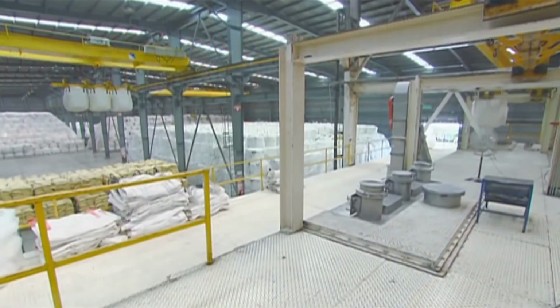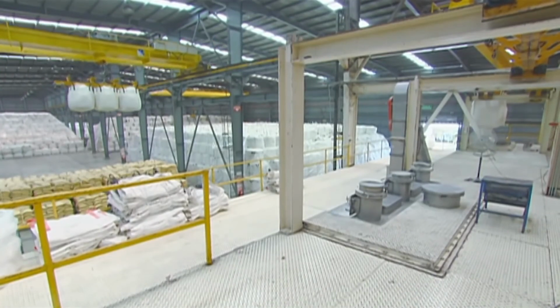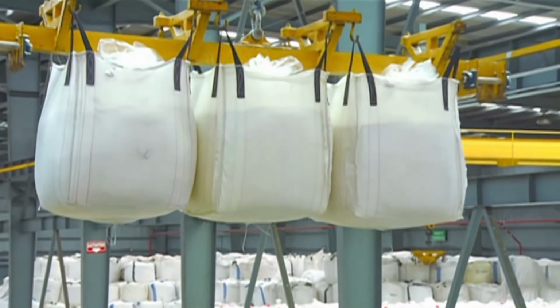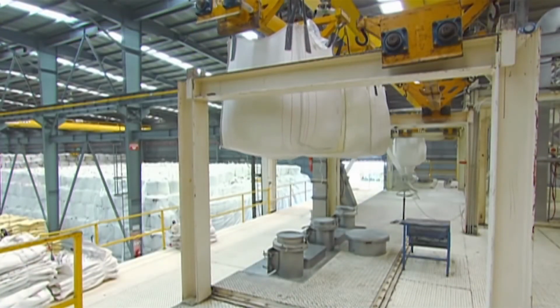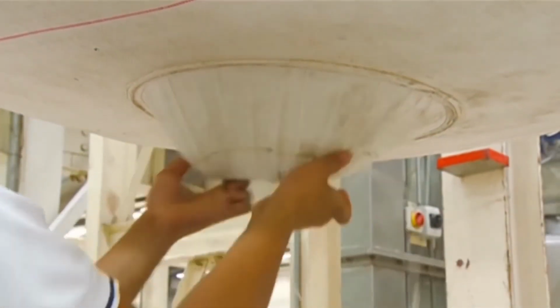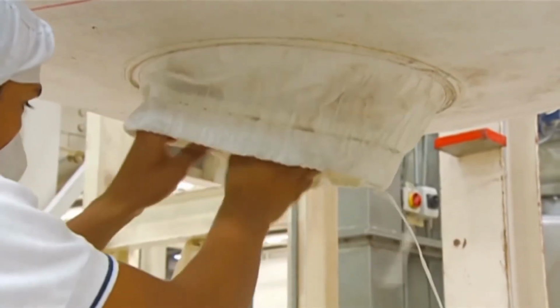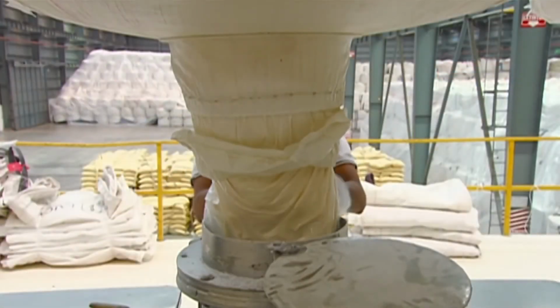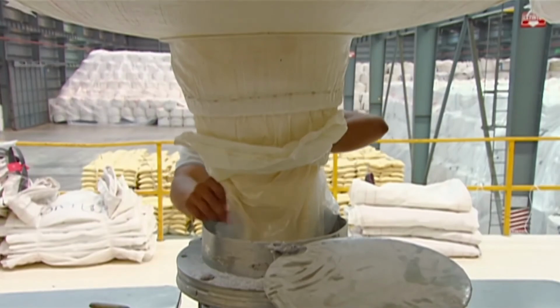A hoist then carries the bags to a platform at the far end of the packing facility. At 3,000 kilos, that is a heavy load. It lowers each bag over a chute that leads to the factory's main floor. Workers carefully open each bag in turn and pour out the sugar directly into the chute.